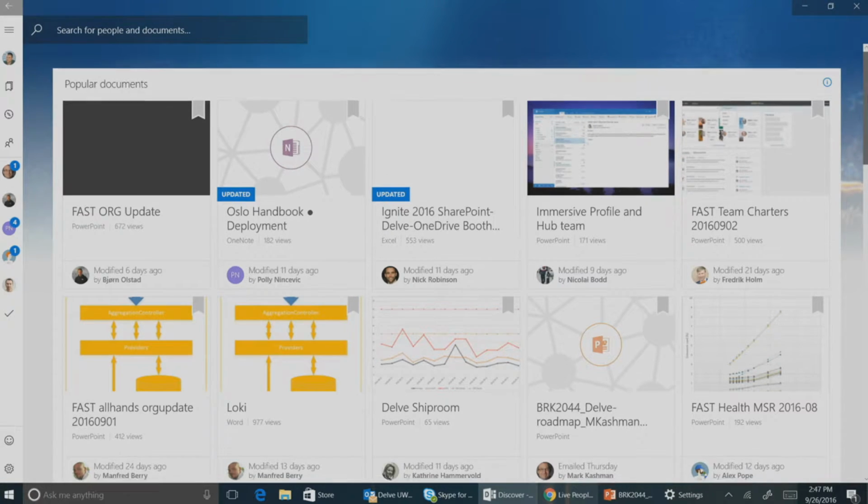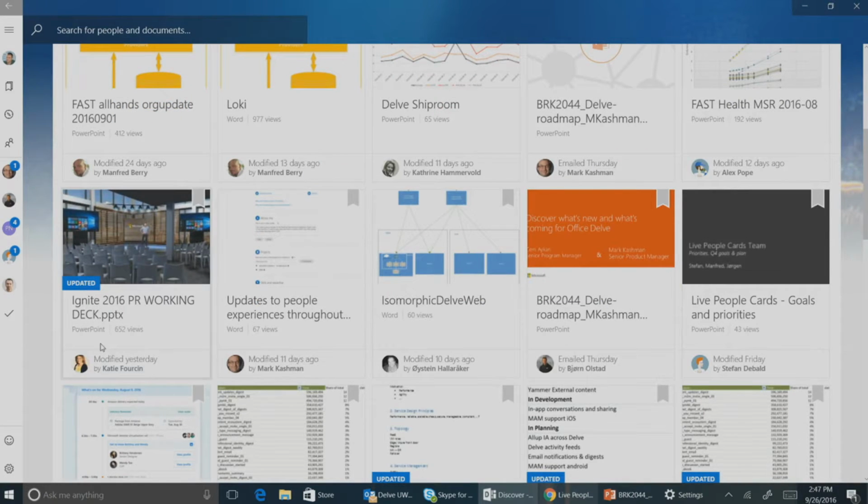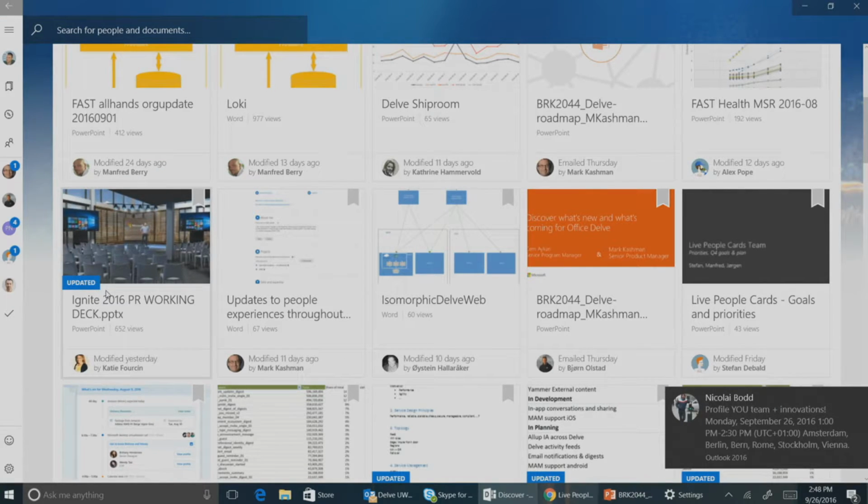But what's really interesting here is, in this Discover view, we started to do some updates already. For instance, if I scroll down here, I see a document from Katie Forson, who's our PR contact, and it looks like yesterday she updated this Ignite 2016 PR document. This is important because in the old Delve, on the web version, I would have never known that document was updated unless I spent the time to look at it. But what we have learned from user feedback is they really like Delve, but they don't always remember to go to Delve. And when they go to Delve, they don't really know what's new and what's recent. So we're starting to use those flags to really mark certain things to draw your attention to. And that has really taken off quite well.